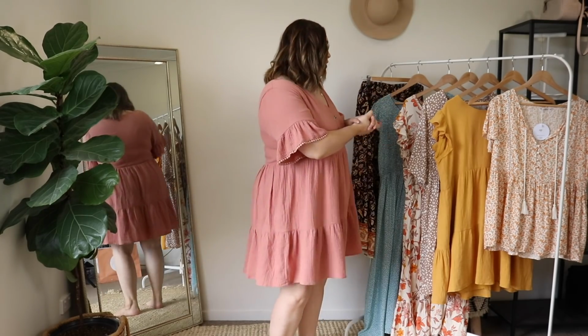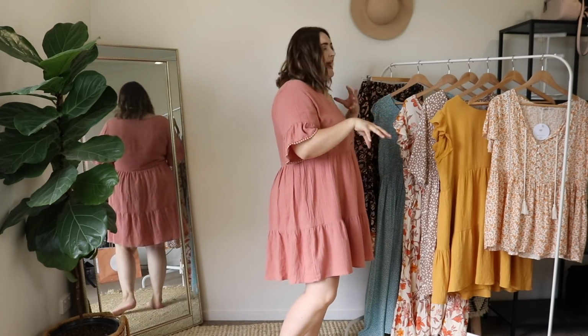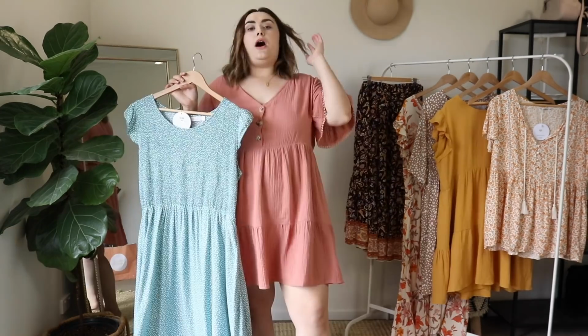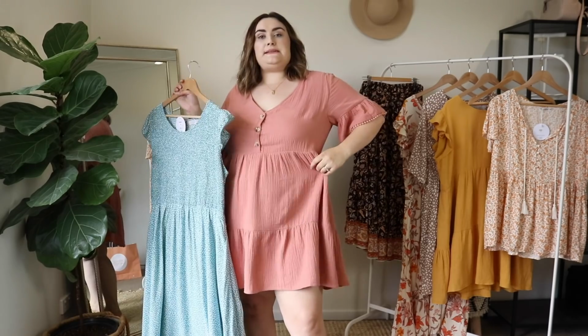Now moving right along, I think I'm going to go in a different pattern and material, and we're going to go back here to this beautiful piece. Oh, I quickly forgot to mention the price of this one. This one was $64.95 retailed.